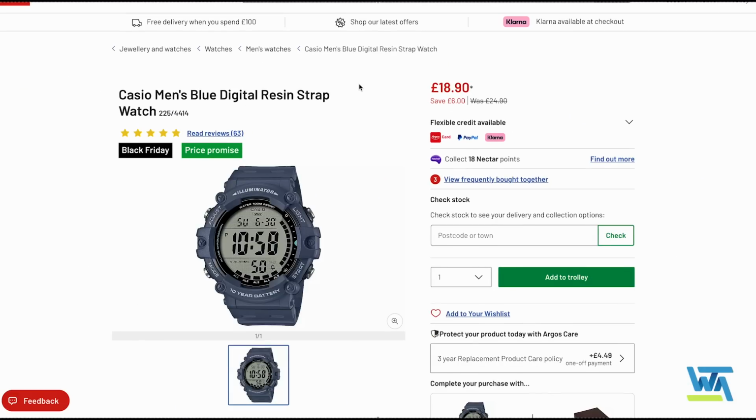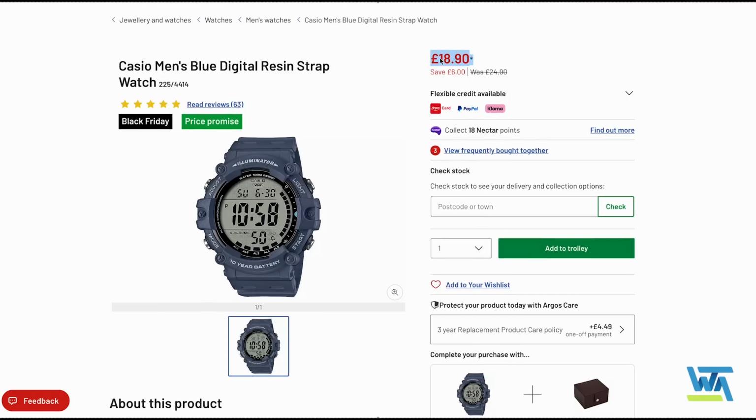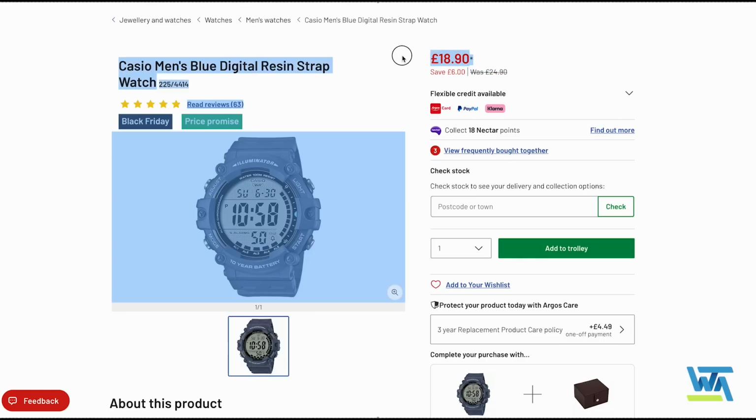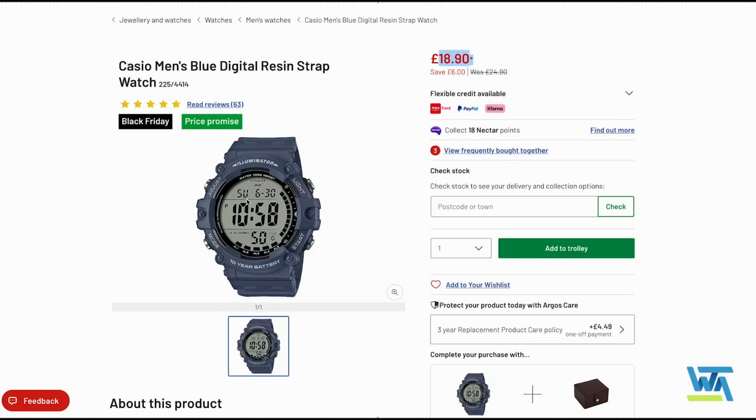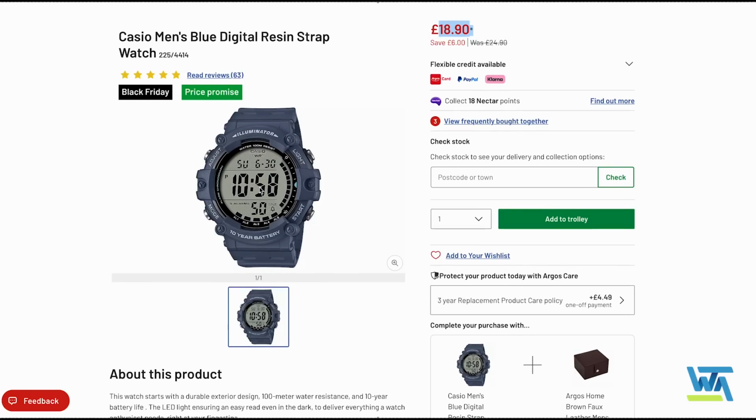Next one I'm going to talk about is the jewel of this, what I would say, of the Black Friday sale, and £18.90. I've never seen this watch so affordable, so cheap. Normally around the £24.90 mark, which again is a great price to get one of these watches at, but £18.90 for what would be the kind of blue coloured version of the AE 1500. That display alone just sells it.